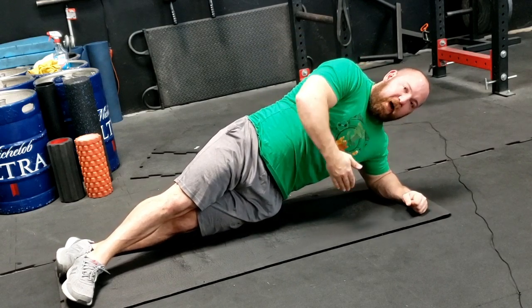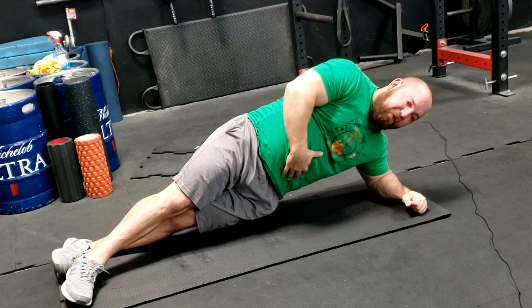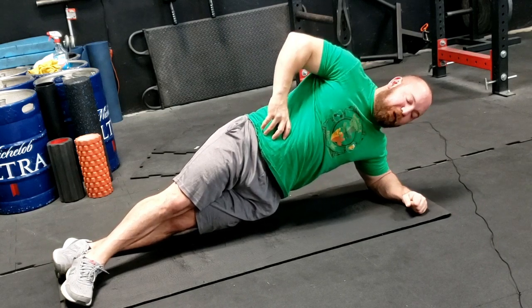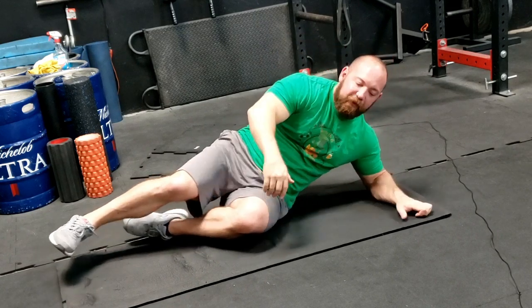And over time, from workout to workout, we're looking at holding this for longer and longer, keeping your leg and hip off, okay? Again, the gravity is trying to force your body weight down. You are resisting that motion, so this counts as anti-lateral flexion. Switch to the other side, repeat.